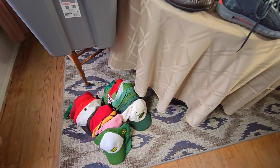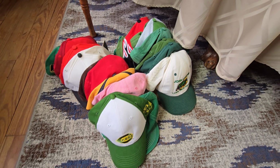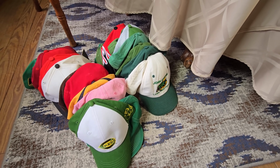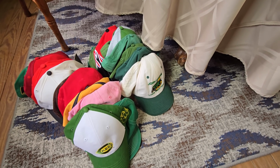I guess I can talk about these hats before I forget. They're down here on the floor. Always excited to see boxes of hats at rummage sales. Unfortunately, I just can't seem to score the big high dollar hats. You never see sports teams. I don't know what it is. These are a bunch of basically farming hats.